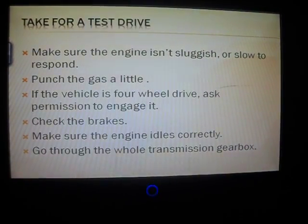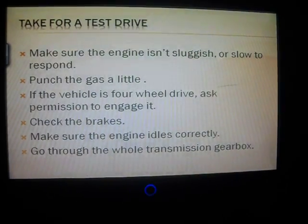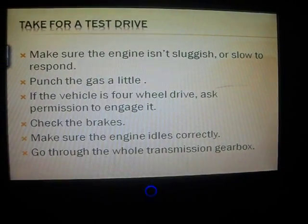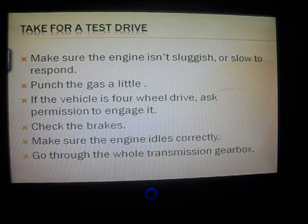If you hear a clunk noise, that is normal. If it's an electric shift, a lever system, those are bulletproof, so you really don't have to check for that.